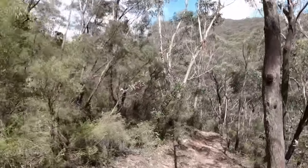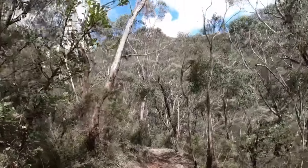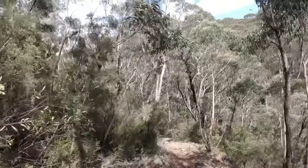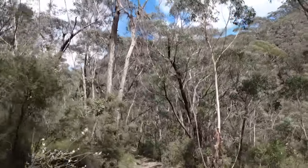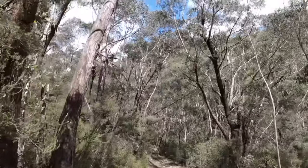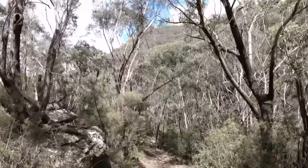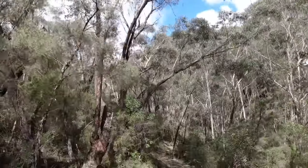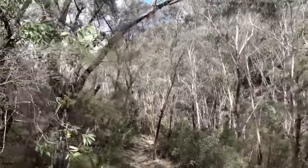Now if it doesn't start, then I'm gonna have to push slash carry it out of here, which is gonna be a tough gig. I don't know if you can see how steep this is, but it would be hard even just walking up here with a pack on. It's steep, but hopefully if it's still there and hasn't been stolen or stripped, I can actually get it started. And then I can at least use a bit of momentum from the bike to help me get back up this hill.